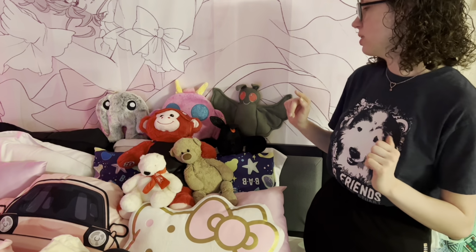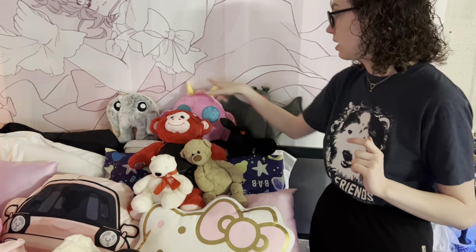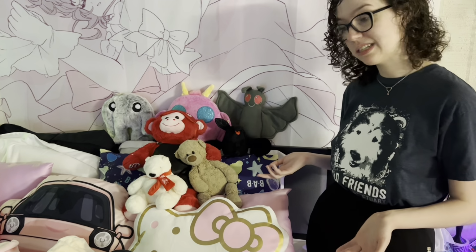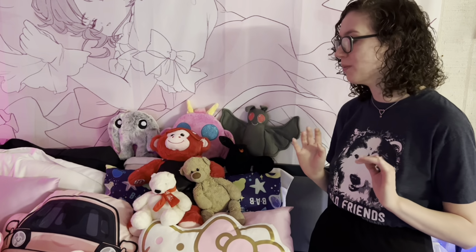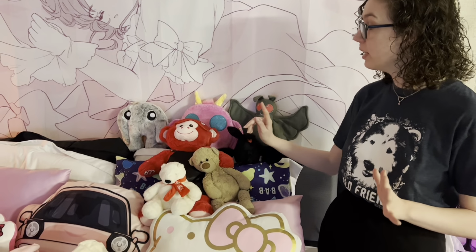But a really interesting fact about these three here is I got them at the Mothman Festival in Point Pleasant, West Virginia. If you like Mothman and you live near the area, I do recommend you go. It's really fun.